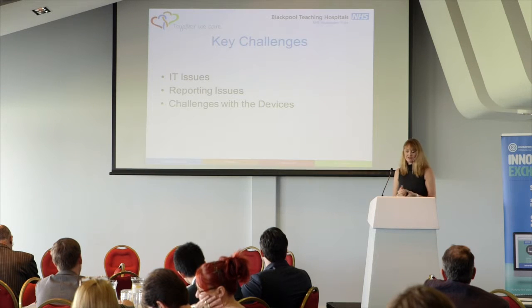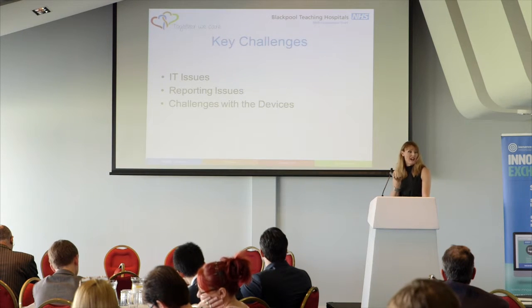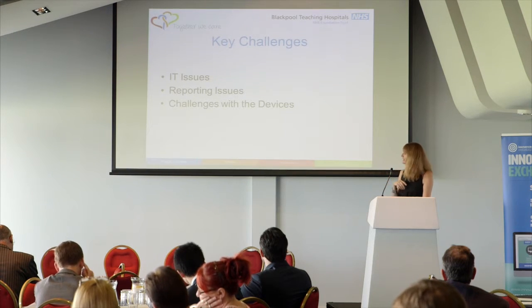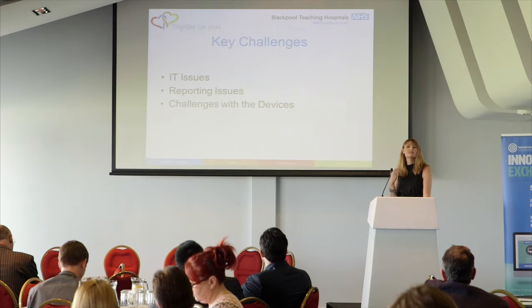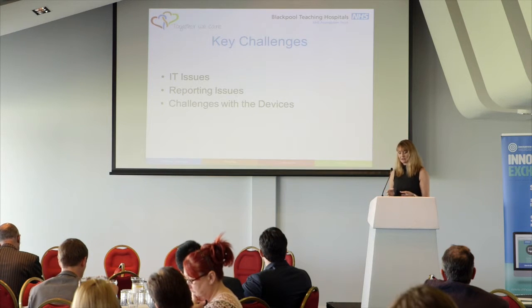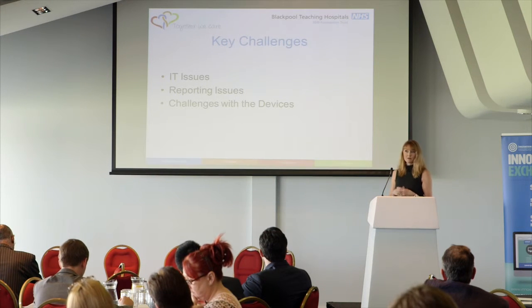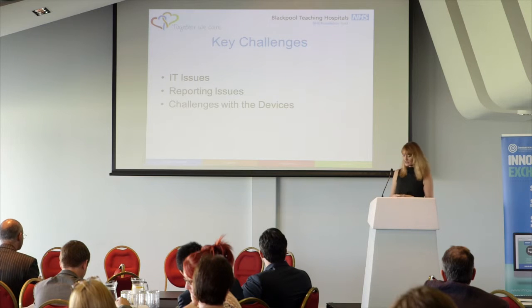The reporting issues, we found that the peripherals connected over easily, but they weren't always accurate enough and needed to be redone, which caused care home residents some distress, and obviously the staff, because they were actually part of doing that. The devices themselves, it was a simple Samsung tablet. There was one that was broken along the way, so it's about making sure that the actual equipment is secure in future.